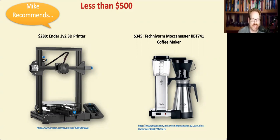Some of the things that differentiate the different models from Technivorm are whether it has a hot plate or not, whether it uses a glass or a thermal carafe, and whether, when you pull out the carafe, it stops dripping or continues to drip. This particular model, the KBT 741, seems to be particularly well regarded in online coffee forums, but I think any of them would be good.